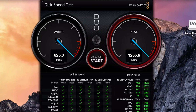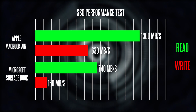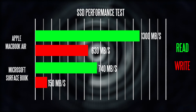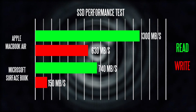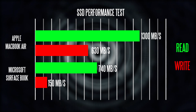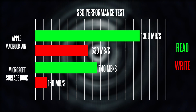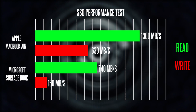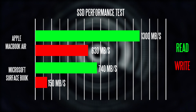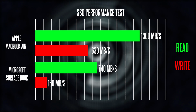Now moving on, one area that the Air still succeeds in by a huge margin is the sequential read and write performance of the internal storage. You're looking at over 1.3 gigabytes per second in terms of the sequential read performance and over 630 megabytes per second in terms of sequential write. As you can see, in terms of the read performance, the Surface Book isn't completely bad. You're getting over 700 megabytes per second, but in terms of the write performance, it's absolutely appalling at 157 megabytes per second.